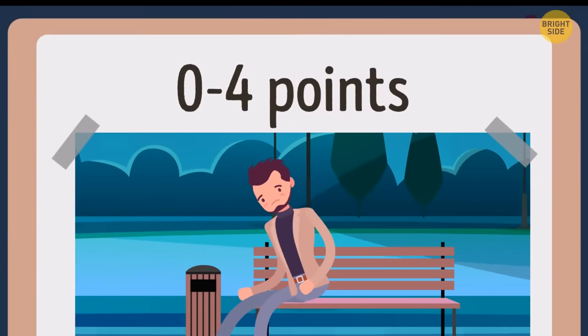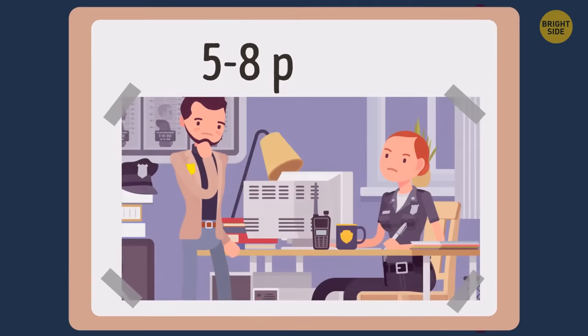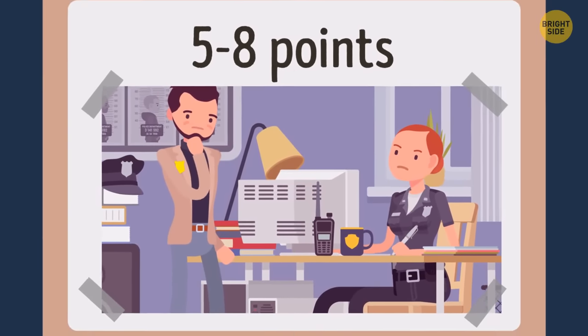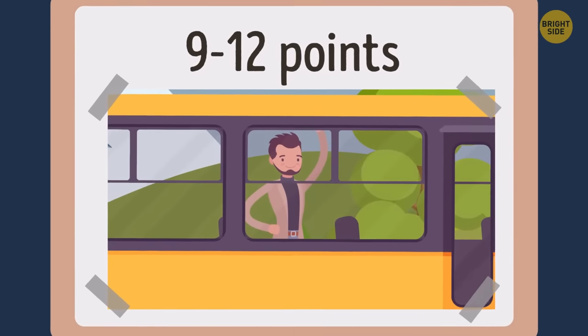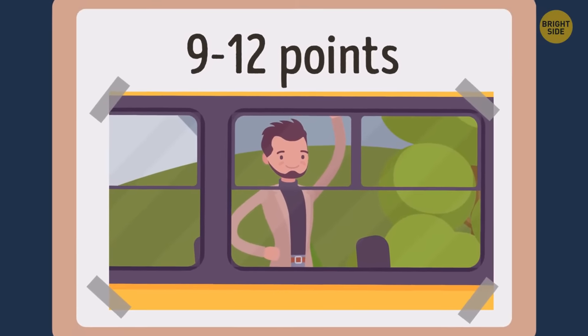0 to 4 points, body and mind training. This is what you need if you want to become a great agent. 5 to 8 points, do not rush to ask for a secret mission. You haven't finished your special agent courses yet. Study harder to become a world-class agent. 9 to 12 points, you're unlikely to save the world, but you can help your neighborhood. A little more effort and you will learn how to perform secret missions on a global scale.